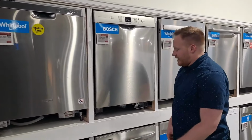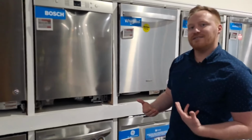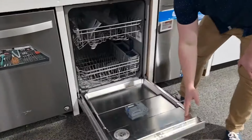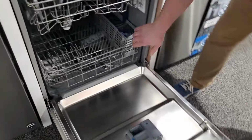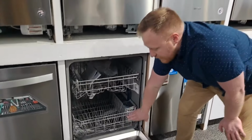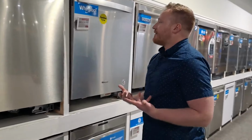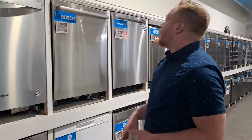Your next step up is what we call hybrid tubs, which are a combination of stainless steel and plastic. The Samsung here is a really good example of that. You'll notice the inside of the door is stainless, and the tub itself here is going to be plastic. So that's a hybrid tub, and it's your step in between. And then as you get up to the higher end, or even in mid-grade dishwashers, you're going to start to see this.